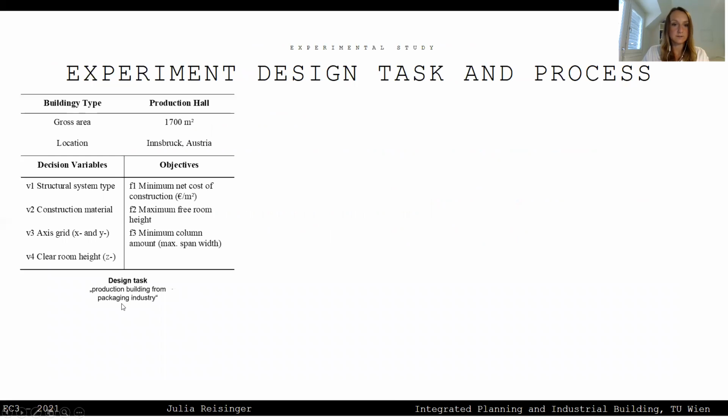So we gave them this design task of a production building from the packaging industry with 1,700 square meters located in Innsbruck, Austria. The decision variables they could choose, and should find the optimal setting for, were the structural system type, the construction material, the axis grid of the columns, and the clear room height. And the objectives they had to follow were the minimum net cost of the construction, to maximize the free room height, because that increases flexibility, and the minimum column amount, which also increases the flexibility of a free production layout.